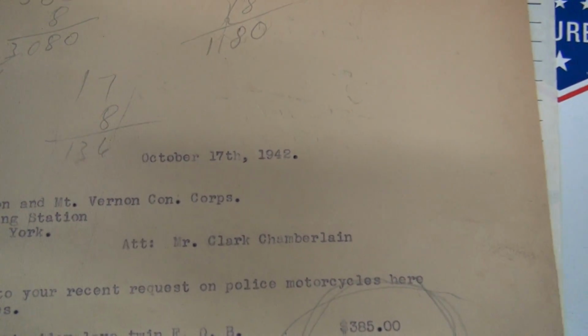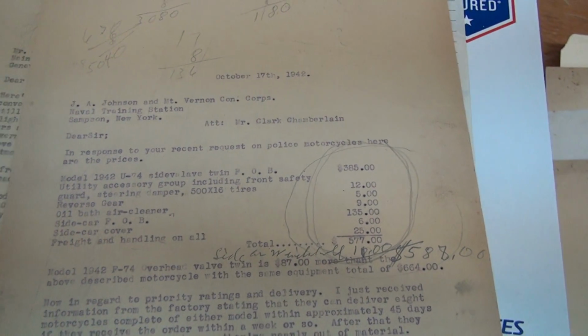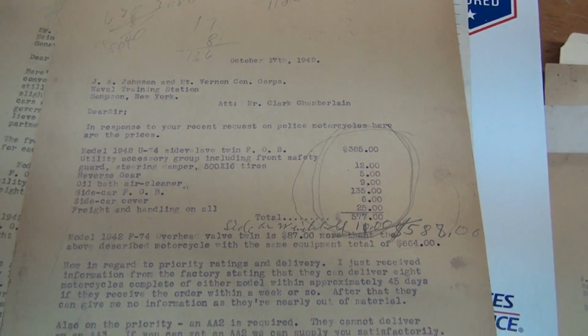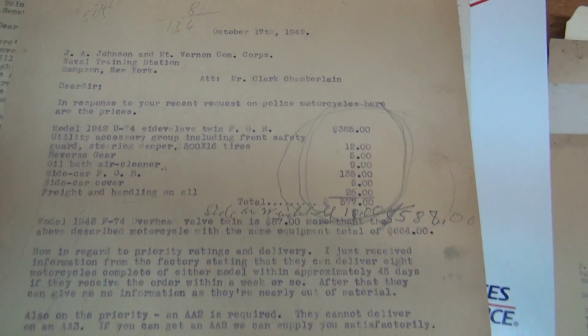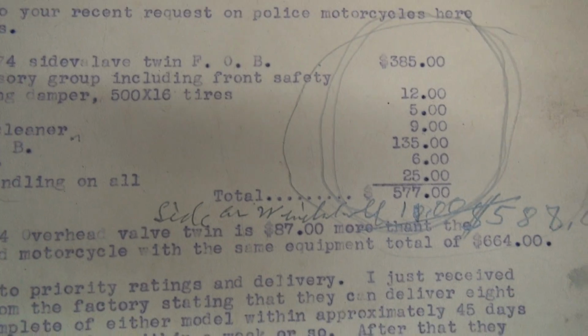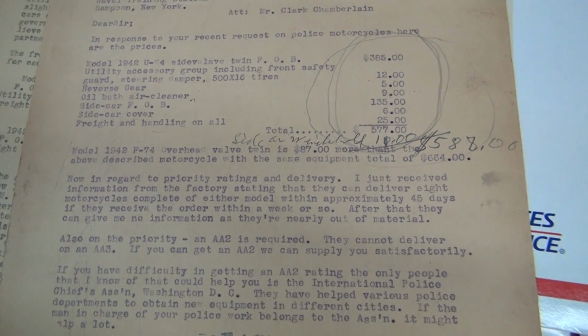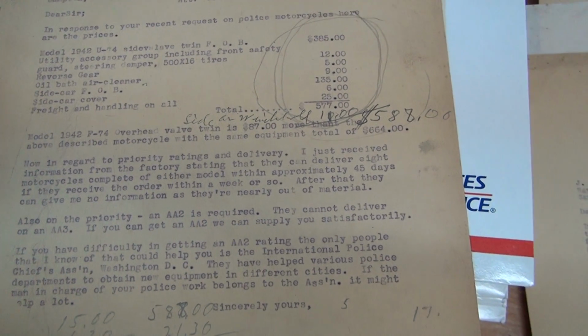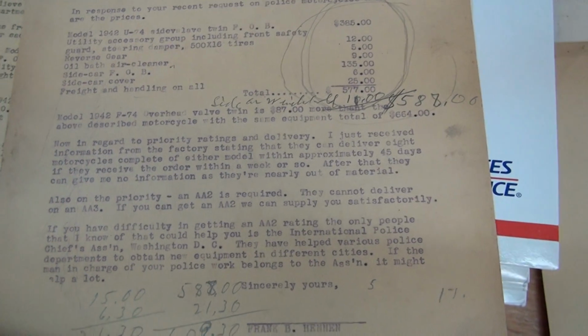October 17th, 1942. J. A. Johnson and Mount Vernon Concorps, Naval Training Station, Sampson, New York. Dear Sir, in response to your recent request on police motorcycles, here are the prices. Because the price is 42U74 side valve twin, $577. 42F74 overhead valve twin, 87 more than the above described motorcycle. The same equipment, total of $664.